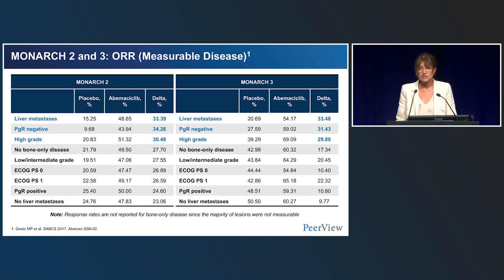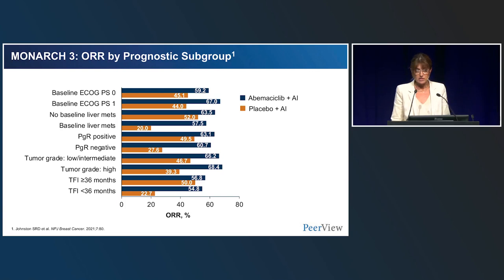And you can see that the delta of the benefit is higher in patients with poor prognostic characteristics, such as PGR negative, such as presence of liver mets, or such as high grade. And here you can see that the combination results in up to 68% of objective response rate in patients presenting with poor prognostic characteristics.